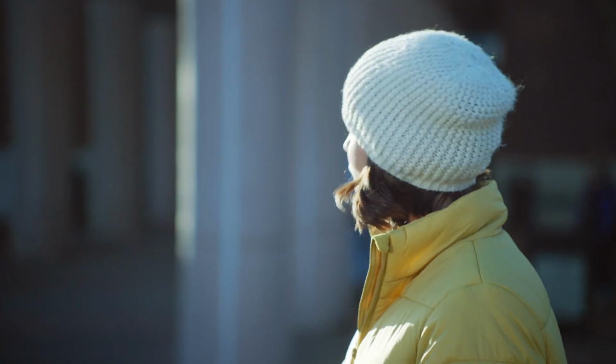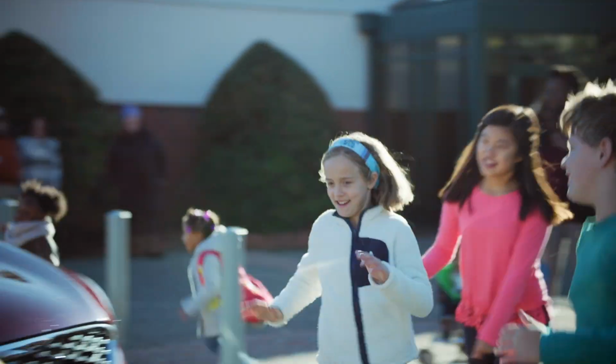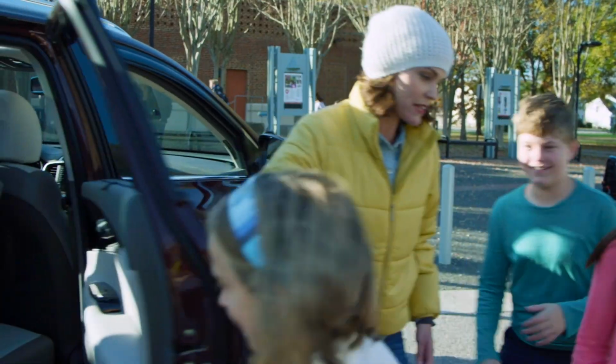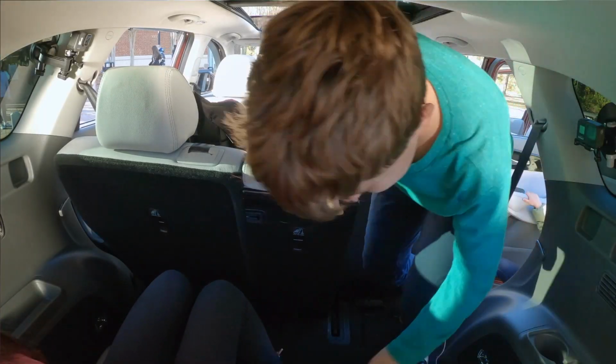So, kids, are you ready? 3, 2, 1, load in! Let's go, let's go! Big kids around this way. And in the back you go. Seat's just a little awkward. We've got one big kid up front, that's great. Oh, here, let me get your booster seat ready for you. Here we go.